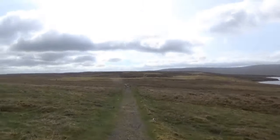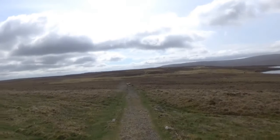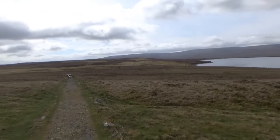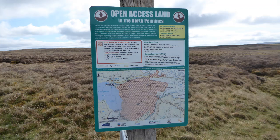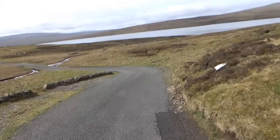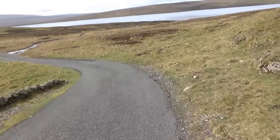I didn't realise this would be such a good track. Looks like a purpose-made track, going down over that way, curving round and off up there. So I'll bring you back when something interesting happens. So this is actually a full-on tarmac road. It probably makes it there.